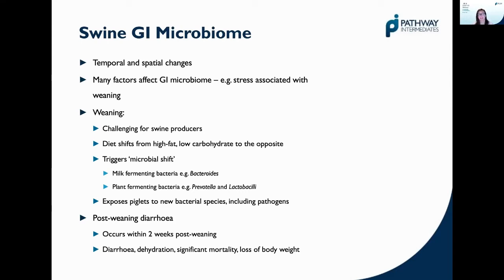Now, weaning of the piglets is a huge challenge for the swine producers. You have this dietary shift from a high-fat, low-carbohydrate diet to pretty much the opposite, a low-fat, high-carbohydrate diet. And this triggers a microbial shift. So you move from milk-fermenting bacteria to plant-fermenting bacteria. And in addition, you expose the piglets to new bacterial species, including pathogens. And what can happen with weaning is you get post-weaning diarrhea, which occurs within 2 weeks post-weaning, and you see dehydration, diarrhea, significant mortality, and loss of body weight.